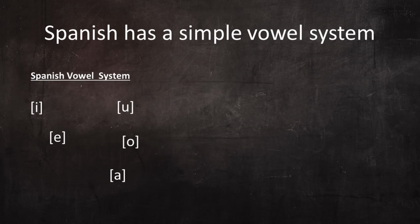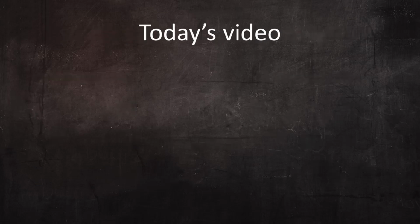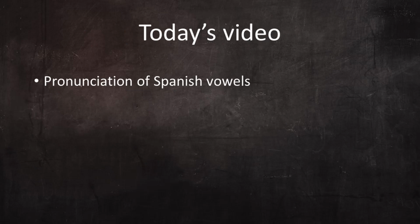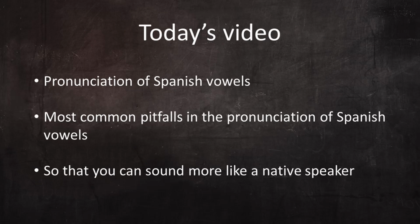With regard to Spanish vowels, what happens is that we take this nice, simple, straightforward Spanish system, and we unconsciously expand and complicate it, morphing it into something mirroring our English system. In today's video, we'll discuss the pronunciation of Spanish vowels and the most common pitfalls in the pronunciation of Spanish vowels from the perspective of English speakers, so that you can improve your Spanish pronunciation and sound more like a native speaker.